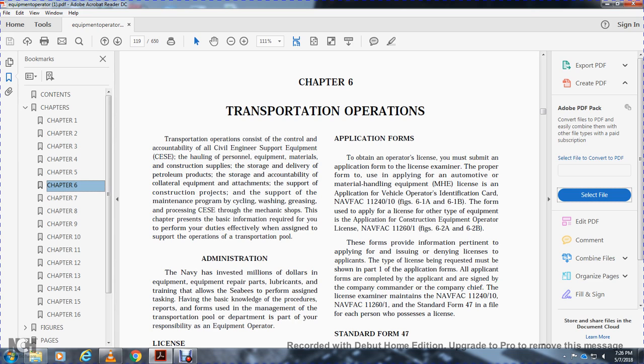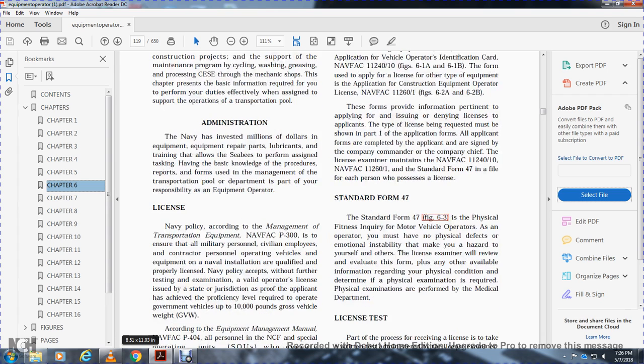Transportation pool. The Navy has invested millions of dollars in equipment, repairs, and lubricants for the training of all levels. CBs performing assigned tasking should have basic knowledge of the procedures and report forms for the management of the transportation pool, the department, and part of the responsibility, including equipment operator licenses.